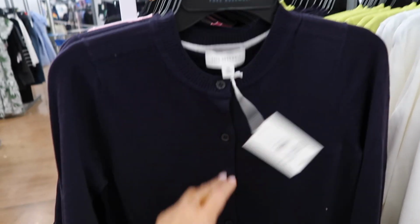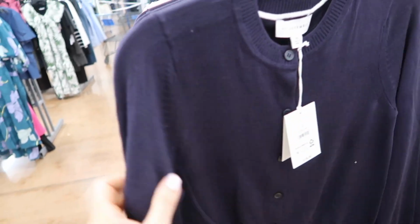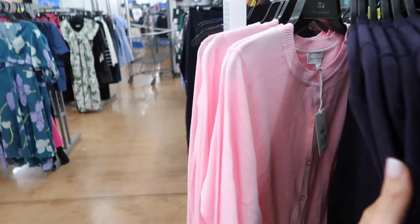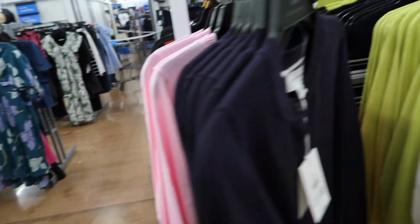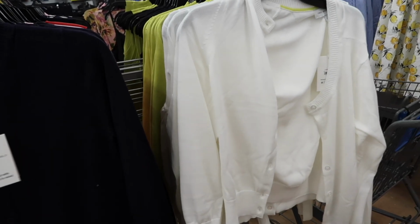These have that scoop neckline, full functioning buttons, ribbed wrists with that same fit through the back in the navy. Also comes in that new pink. There's a lime and an ivory, and they're $18.